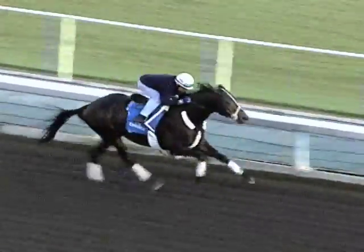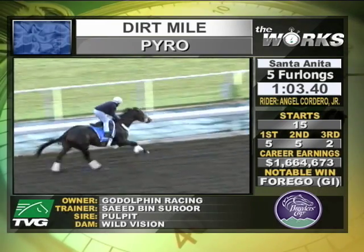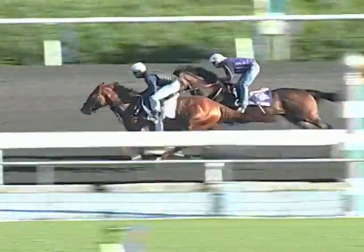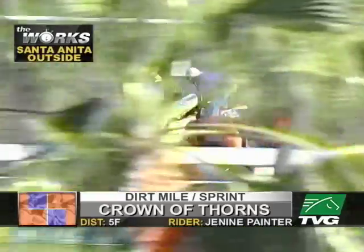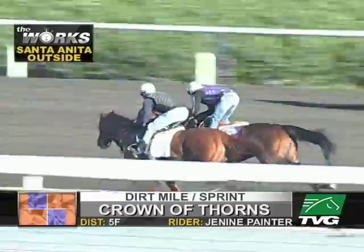Yep. PYRO preparing for the dirt mile, just an easy way around the track here this morning. You heard 5 furlongs, 103 and 2. Crown of Thorns out as well, traveling the same distance. Janine Painter is up. Only Crown of Thorns, unlike PYRO, is going to work in company. Yes, he's working in company with a horse called Meteor. Crown of Thorns is on the outside. Meteor, the 3-year-old colt who won the Grade 2 La Jolla here, is his workmate down on the inside.